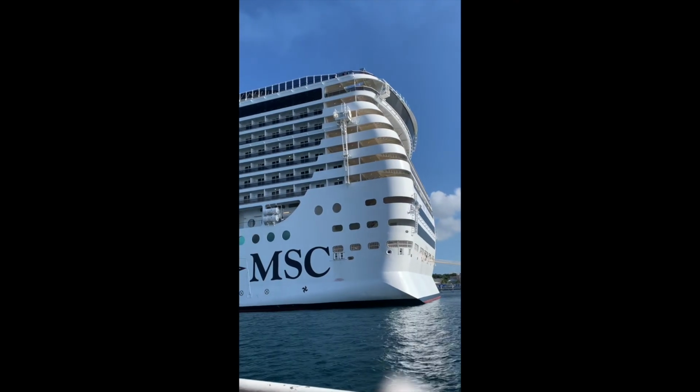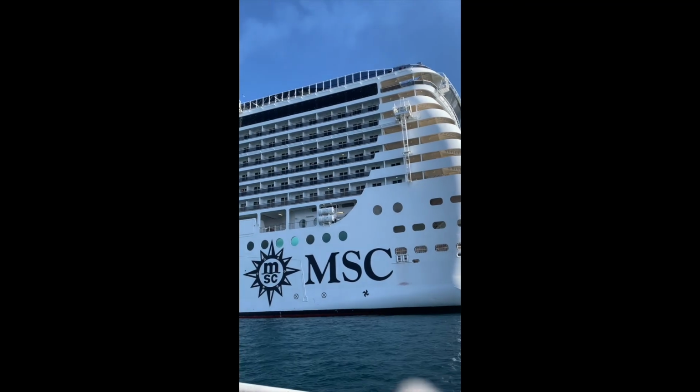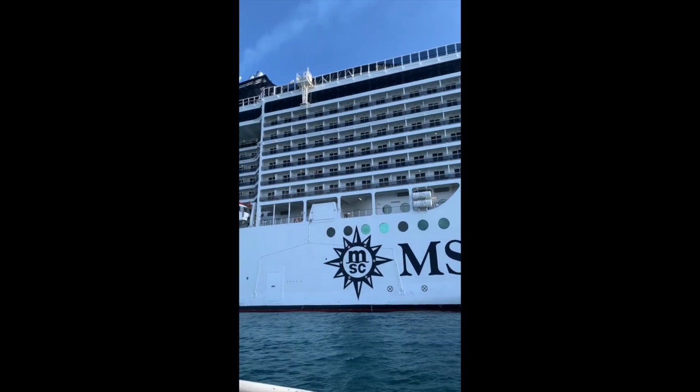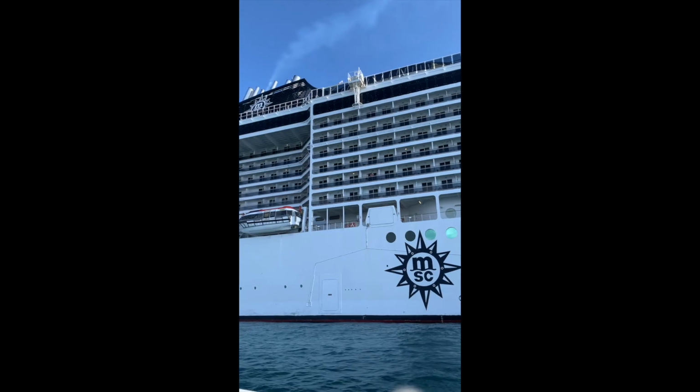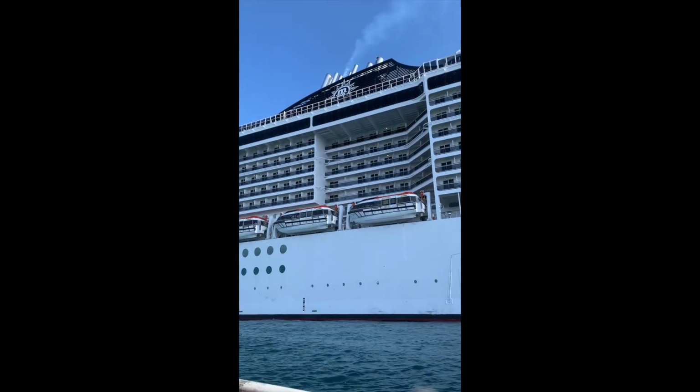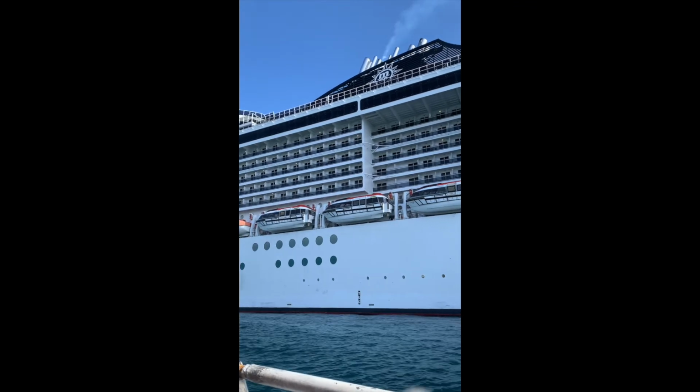Once we finished the excursion, we stayed on the island for a little bit, got some food, got some drinks, then relaxed. But then we took the small boat back, or I should say the slow boat, back to the cruise. And this is where we got another amazing view of the big ship.